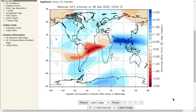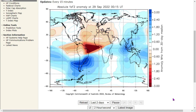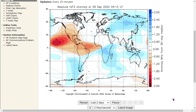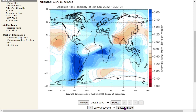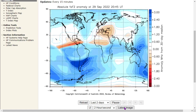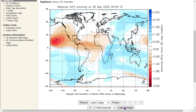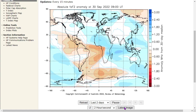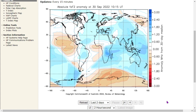Some low frequency anomalies happening there around Antarctica as well. So quite a lot of anomalies here at the moment. That's the anomaly in megahertz from the 30-day median. Lots and lots of anomalies. So there's the latest image. That's September 30th, 10:15 Universal Time.